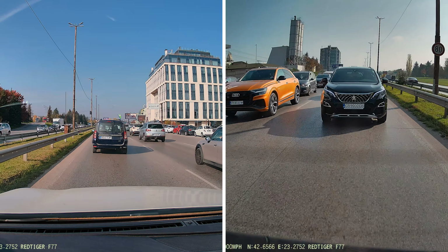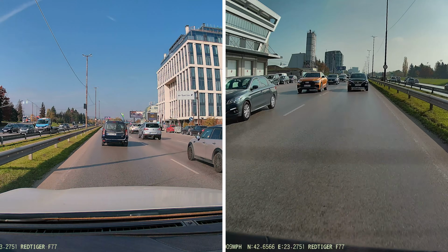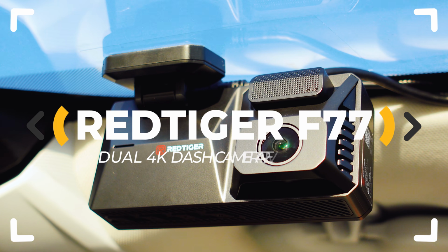HDR, dual 4K to the limits, and all the bells and whistles you may wish from a dash camera in the end of 2024. Packed with the name REDTIGER F77. Is it really the right one? Let's inspect.